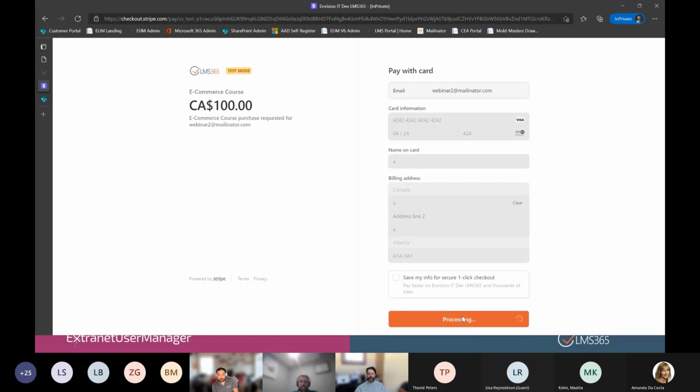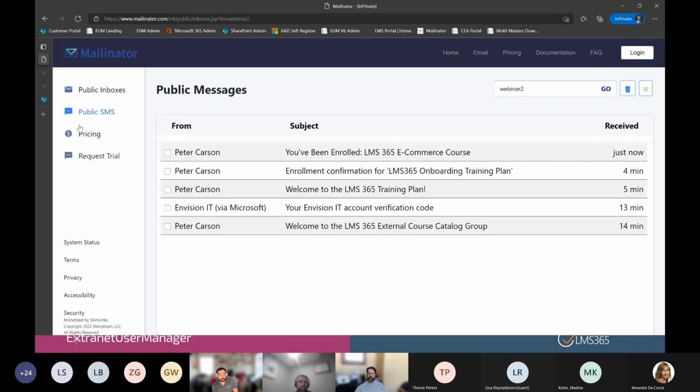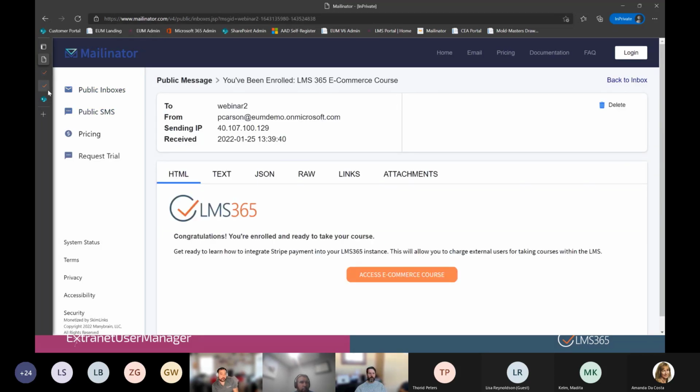Kind of looks like an address. There we go. They've actually got some cool Google Maps address lookup integration in Stripe that I'd love to get in our product as well. So it's completed my purchase, and it's taken me back to the portal to say, hey, you're now in the course. You can access that e-commerce course through here. And likewise, if I come over to my Mailinator, there's my email welcoming me to the e-commerce course.